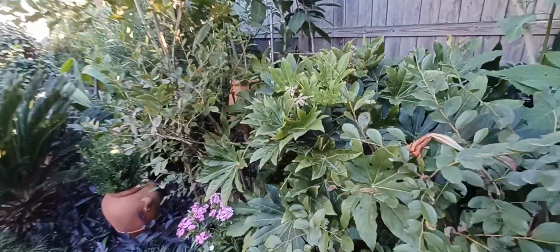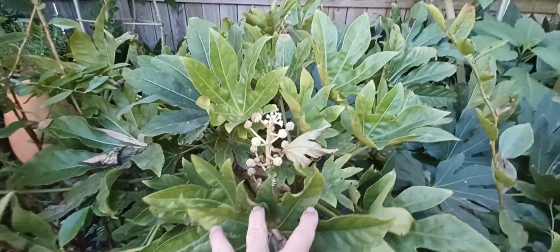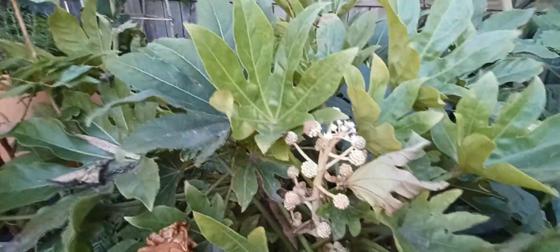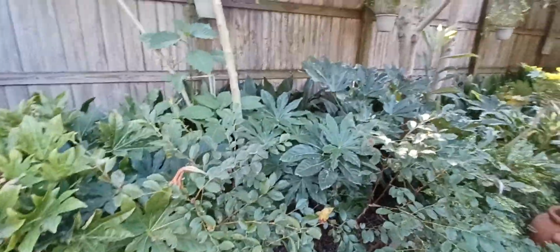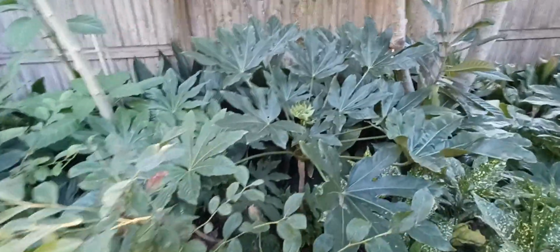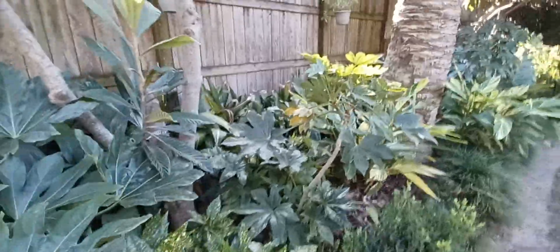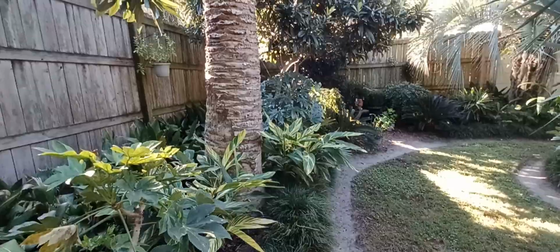Oh, I'm starting to get flowers opening on my Fatsia japonicas. I'll take a close-up of that. I've got 4 Fatsia japonicas here. It looks like they all have... No, this one does. Yeah, that one has a bud way down in the center. This is the only one that doesn't. The one on the far end has a bud as well.